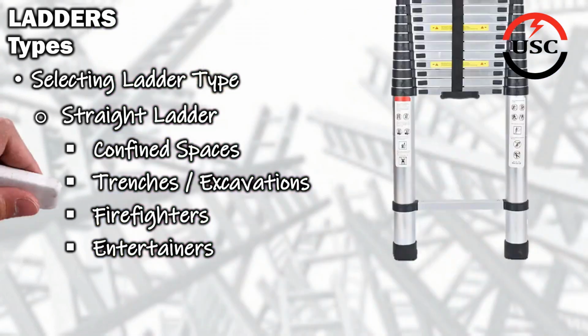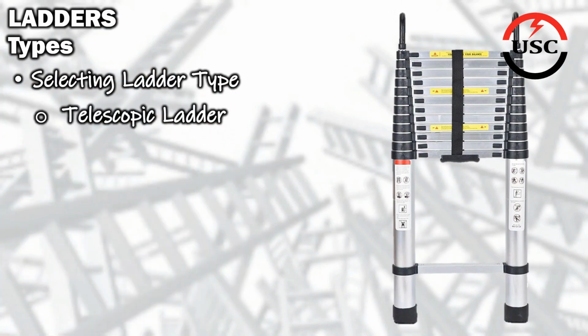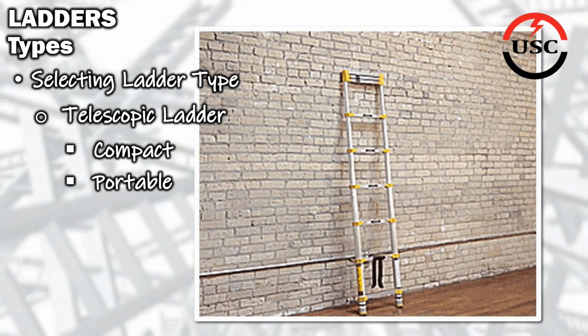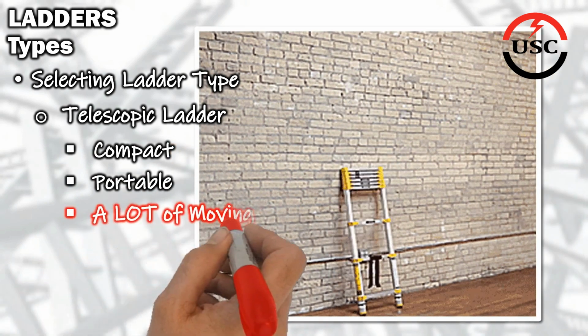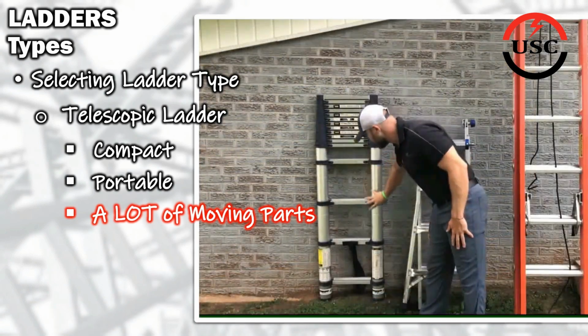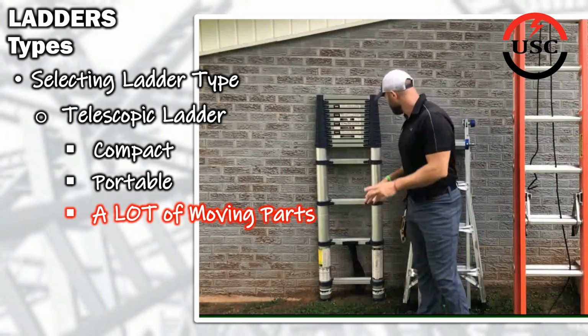There's the telescopic ladder, which appears to be a hybrid between the straight ladder and the extension ladder. It's valued for its compactness and portability. The downside is its construction. A lot more moving parts, which demands a higher degree of maintenance. It's actually stuck in a few places. We've been trying to get it back down, but some of the levers are stuck.